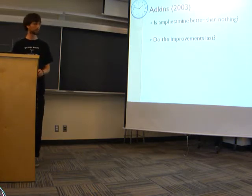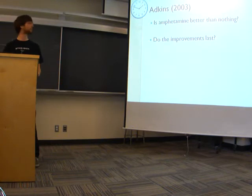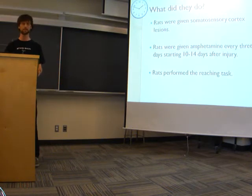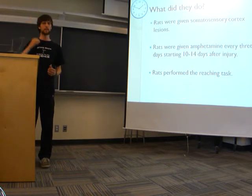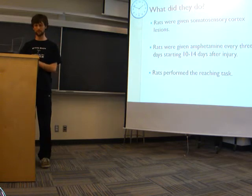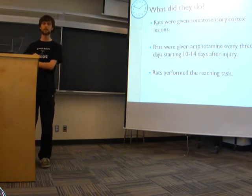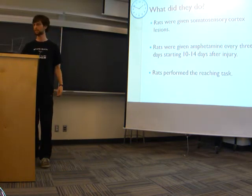So the first paper that we're going to look at was Adkins. And they were asking that very question: is it better than nothing? And is there any longevity in the improvements that are seen? So in this experiment, they had rats, they removed the skulls, and then they added some chemical to the sensorimotor cortex, which causes vasodilation. So that's going to cut off the blood flow to that part of the brain for the rats. And it was always picked in the side contralateral to the dominant limb. So if the rat wanted to use its right paw mostly, then the left hemisphere would be the one affected.